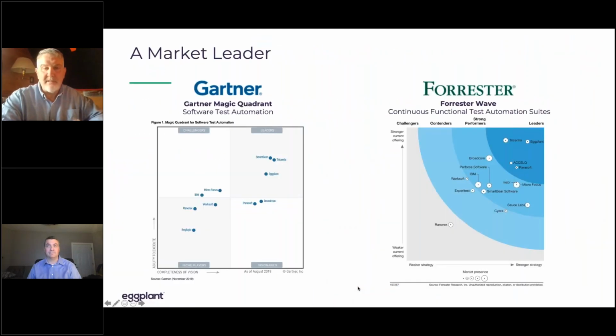Lee, next slide, please. This is our position with the Gartner Magic Quadrant and the Forrester Wave. We've got quite an extensive development team that makes sure we maintain that position, and we're quite proud of it. Next slide, Lee.